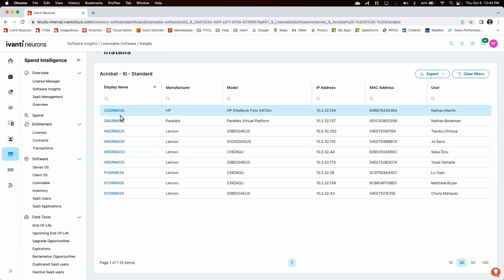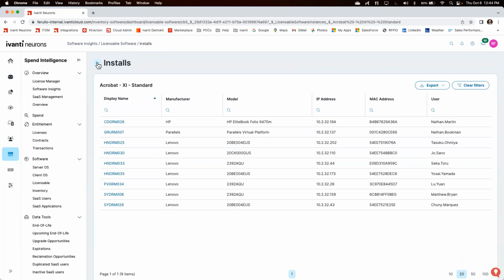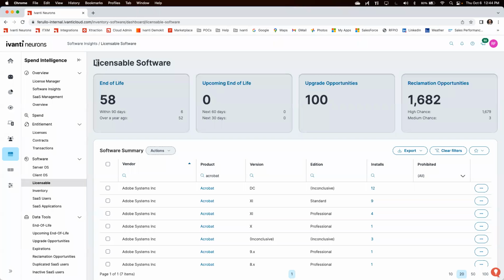We can see every single computer that has it installed, which is great. But more importantly, on this side, every user who uses the computer that has it installed, because that's the person who we're going to have to contact, the human being maybe that we have to work with. And that's one view of Acrobat.